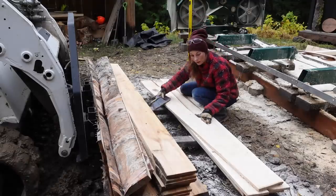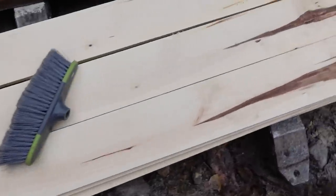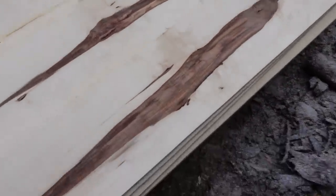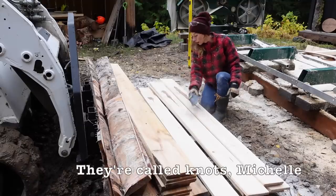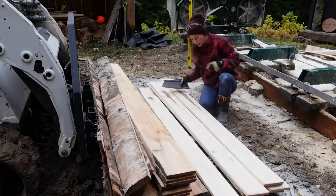Okay, so here is all of the birch that I've got. And at first I thought it was all really clear. But I see there are these bits of staining in here, which I don't know if that's a bad thing. It kind of adds character.